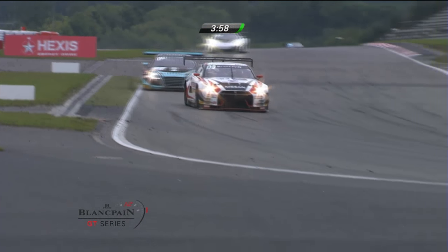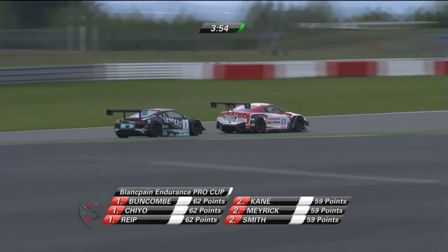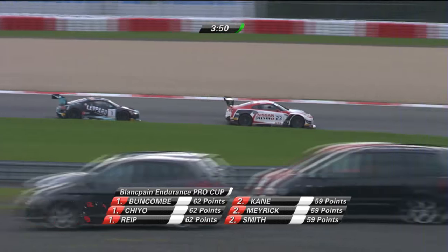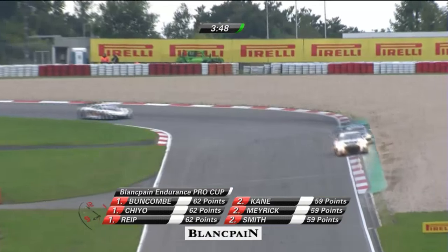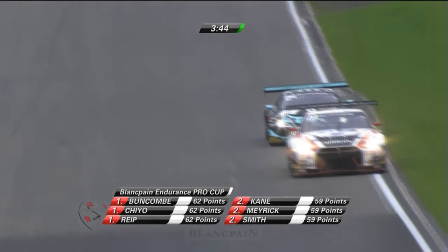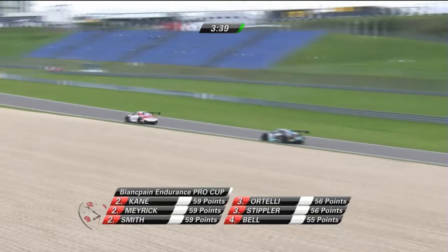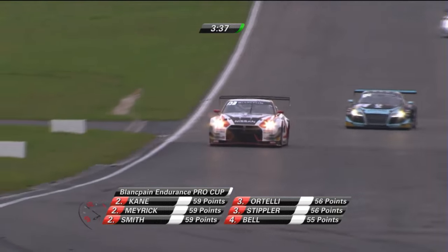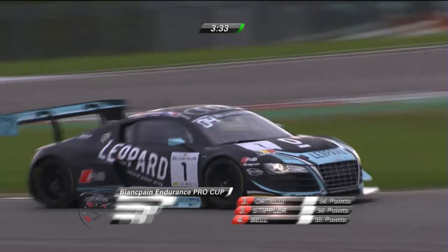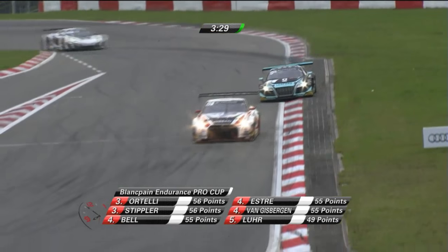4 minutes to go then, so that's going to be two, maybe three laps before the very end, as the cars now work their way up towards the Advanbogen. So looking at the points, this is how we are at the moment. 62 for the Nissan team, 59 for the Bentley boys. But if the Audi gets past, remember, that takes points away from Buncombe and Chio and Ripe, and then it becomes effectively a tie break between Nissan and Bentley. So it's still not over, with 3.5 more minutes yet to go. Who we'll be talking to as champions at the end of the race is not yet decided.